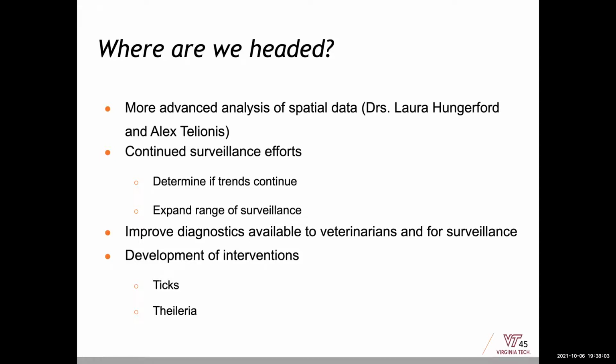We have collaborative agreements with West Virginia, Tennessee, Georgia, and North Carolina, and potentially Kansas, we'll see, and Ohio, to look at other places. Again, it's not just a Virginia problem, and I think it's important that we demonstrate that. We're working to improve diagnostics, add a serologic assay so we can look at antibodies, look at pooled testing so that we can test large numbers of animals more cost effectively and more efficiently. And then working on development of interventions for ticks and for Theileria. Some of those interventions, especially for Theileria, probably aren't going to prevent infection initially, but it's just to prevent that severe clinical disease where we can potentially lose cows or have abortions and things that would impact us economically.